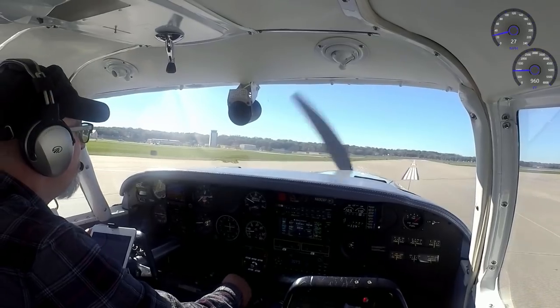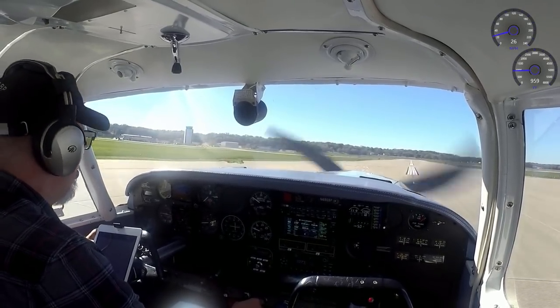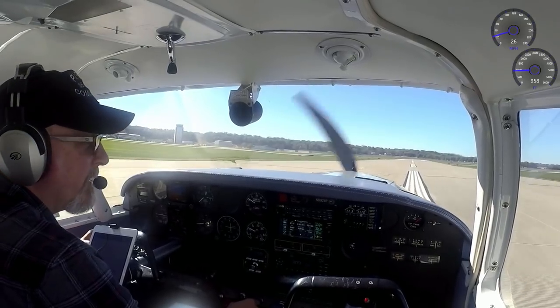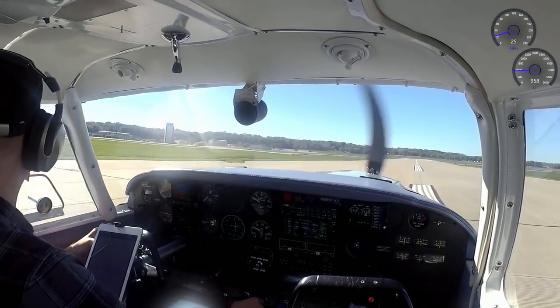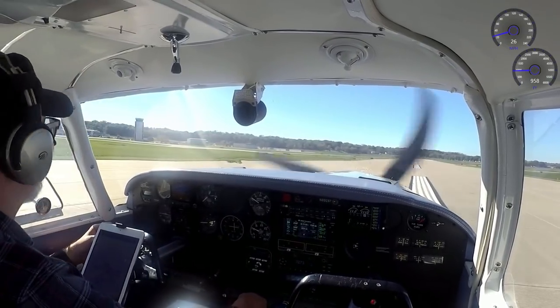Comanche 28 Papa, stay on parking. Going to the south tee, sir. Comanche 28 Papa, turn left on Kilo 2, contact ground point 9. Left on 2, then to ground at 9.9. 6928 Papa, thanks. You guys have a great week. You too. 121.9 once I'm off.